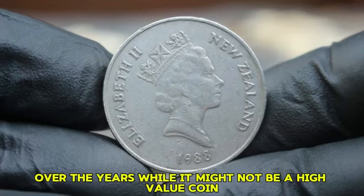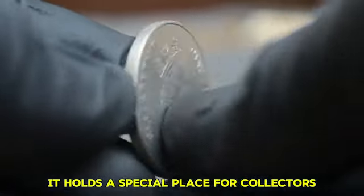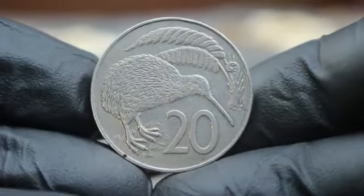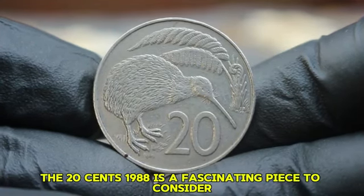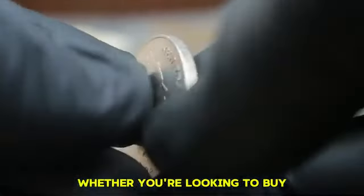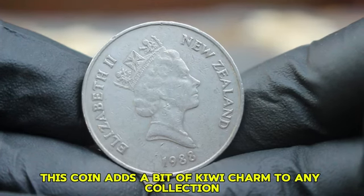While it might not be a high-value coin like some other rare pieces, it holds a special place for collectors due to its historical significance and unique design. If you're a collector of New Zealand coins or just intrigued by the world of numismatics, the 20 cents 1988 is a fascinating piece to consider. Whether you're looking to buy, sell, or simply appreciate, this coin adds a bit of Kiwi charm to any collection.